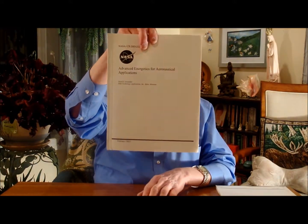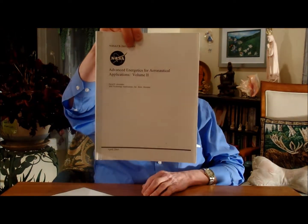These are two contractor reports. The first one, and then the second one, which has the label Volume 2 on it. Which I wrote for NASA in the early 2000s. This work is in the public domain, available online, and you can find it by putting in the name I was using then, David S. Alexander, and the title is Advanced Energetics for Aeronautical Applications. These are a little over 100 pages, and this contract came through the NASA Langley Research Center.